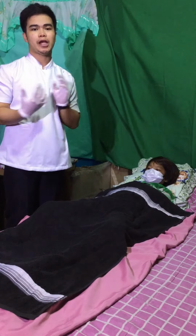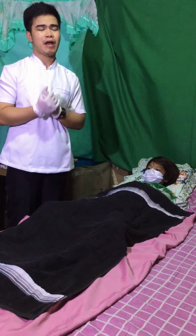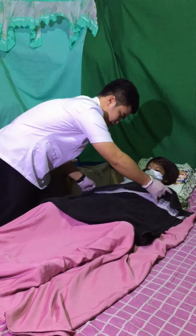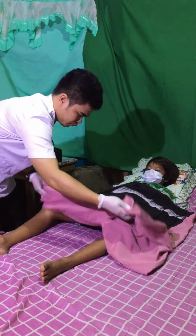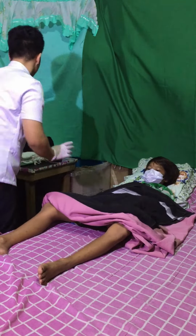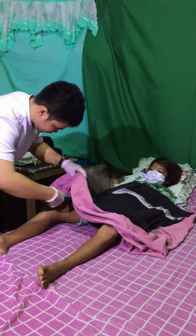Wash and dry the patient's upper thigh. So this is to provide privacy. Okay, sir, I'm going to wash the upper thigh. Okay.